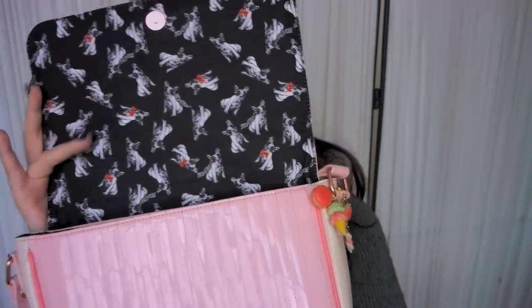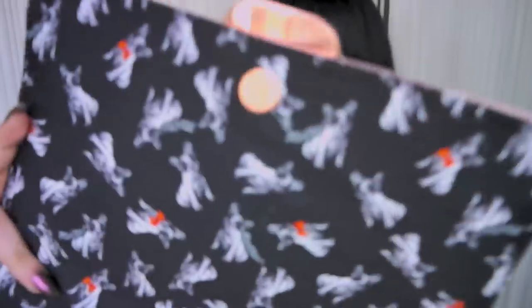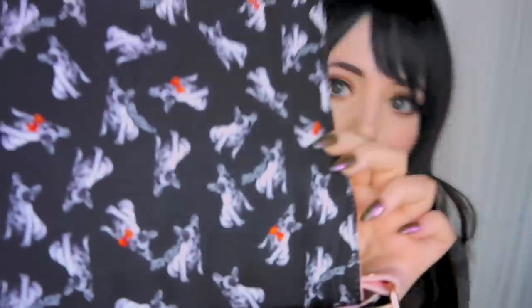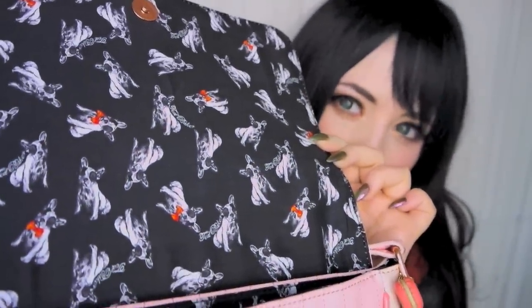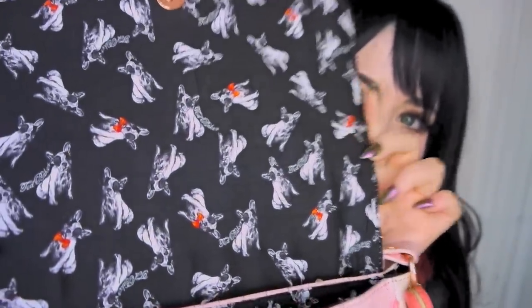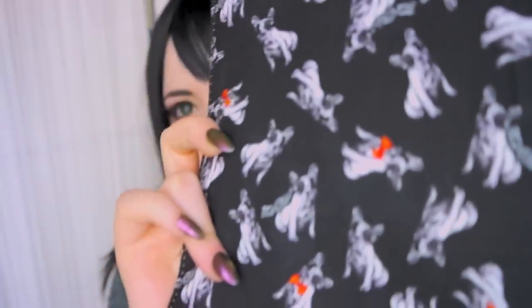The inside of the bag is decorated with these lovely puppies here. The ones with the red ribbon are probably girl puppies, and the ones who don't have a red ribbon are probably boy puppies. Just kidding, they're all girl puppies.